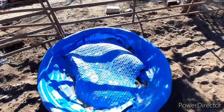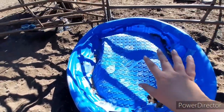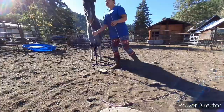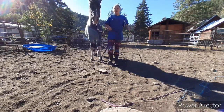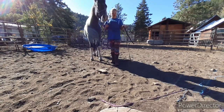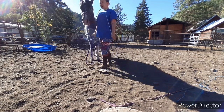So here's an overview of the pool. There's a big hole in it. Not a big deal. There's a hole here, hole here. This will flatten out as she walks on it. The first thing I think I'm going to do is drag it over while hanging on to her and me jumping around in it, getting her used to it without her being on it.